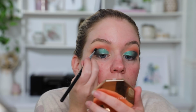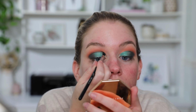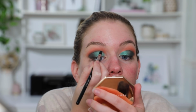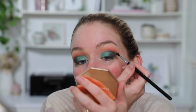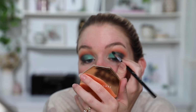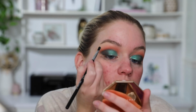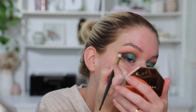And then taking that same Sigma E47 brush, I'm very gently blending with that. You can pick up a little bit more product if you need to. I just kind of start at that outer corner and then bring the product inwards rather than picking up that product and starting right on the inner corner, because I don't want it to be super dark on the inner corner. Okay, picking up this little blending brush, just going for it out there, looking at this from the side.